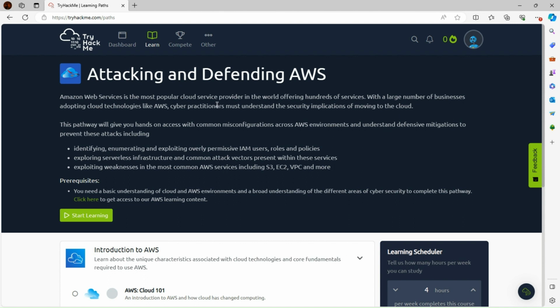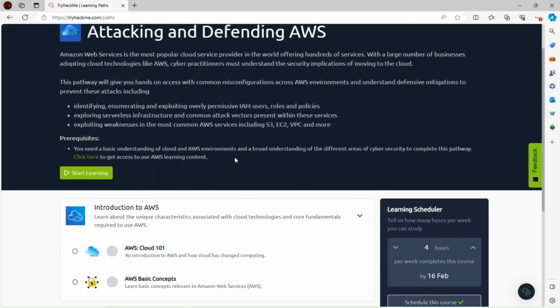Amazon Web Services is the most popular cloud service provider in the world, offering hundreds of services. With the large number of businesses adopting cloud technologies like AWS, cyber practitioners must understand the security implications of moving to the cloud. This pathway will give you hands-on access with common misconfigurations across AWS environments and help you understand defensive mitigations to prevent these attacks, including identifying, enumerating, and exploiting overly permissive IAM users, roles, and policies, exploring serverless infrastructure and common attack vectors present within these services, and exploiting weaknesses in the most common AWS services, including S3, EC2, VPC, and more. You need a basic understanding of cloud AWS environments and a broad understanding of different areas of cybersecurity to complete this pathway. Click here to get access to AWS learning content.